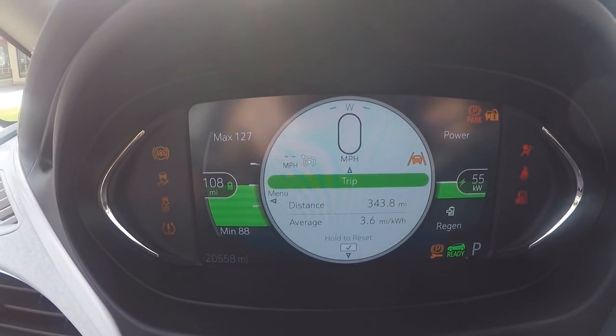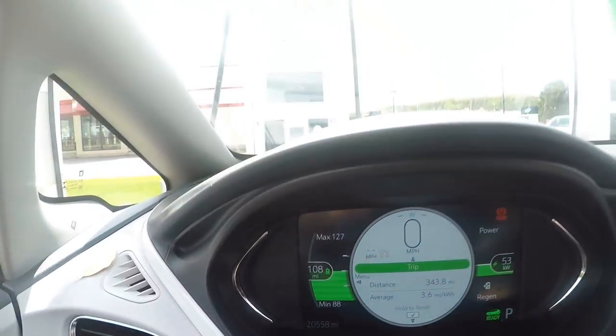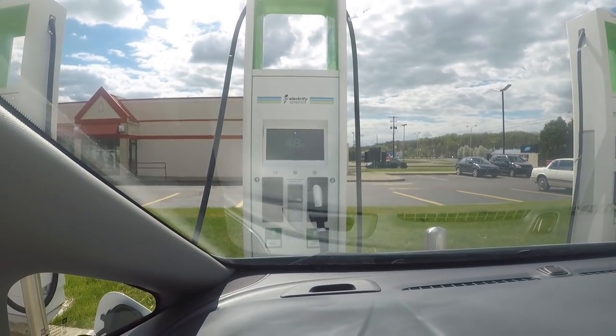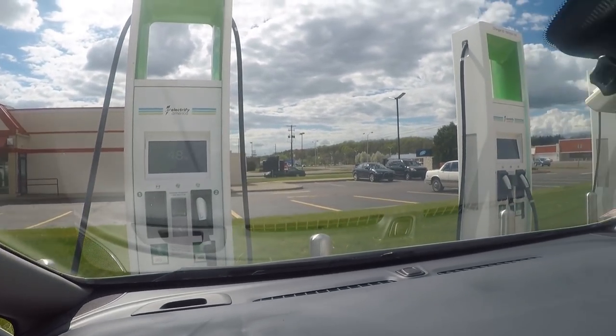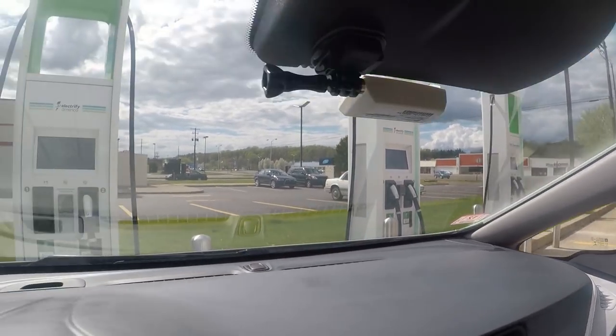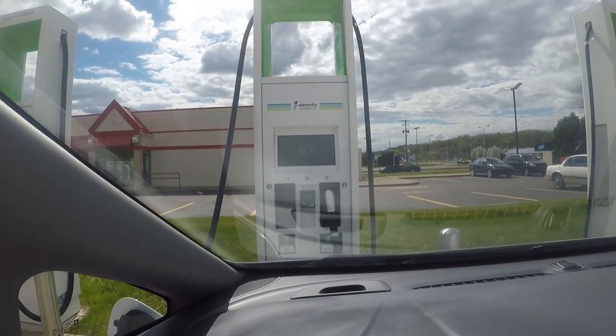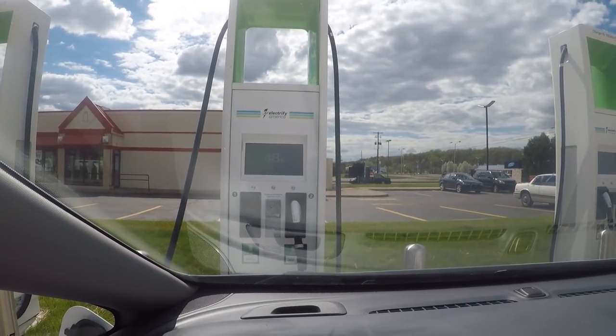On the plus side, fast startup rate right away. On the downside, these things keep turning off, stopping sessions. That one didn't work, the one on the end worked for 10 minutes. This one seems to be stuck on CHAdeMO. We've got some software work to do, Electrify America.